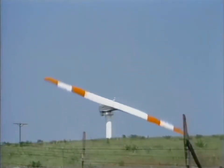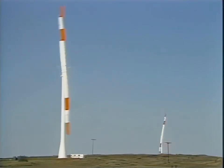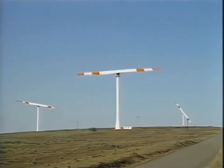Built as part of the Department of Energy's Federal Wind Energy Program, the trio of wind turbines are managed by the Lewis Research Center and provide 7.5 million watts of electricity to the Bonneville Power Administration, enough to power nearly 2,000 of the area's homes.